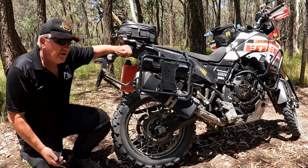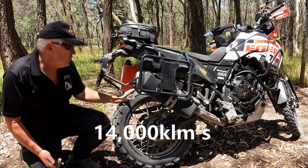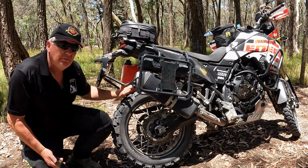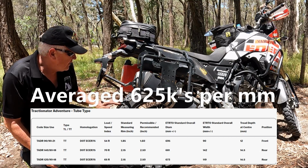So, Motoz Tractionator Adventure tyres, very happy with them. These were put on at 9,000 kilometres, now done 14,000 kilometres, so that's 5,000 kilometres on them, and we've got a wear of about 8mm, I measured it at. They come out standard at 14.5mm in height, so I've still got a few mils there to play with.